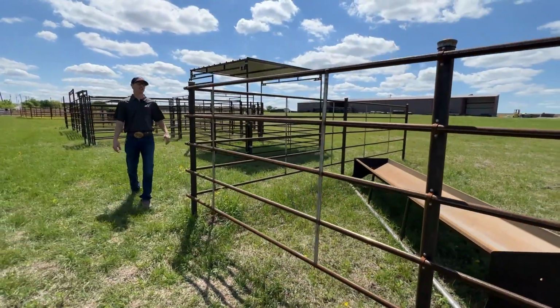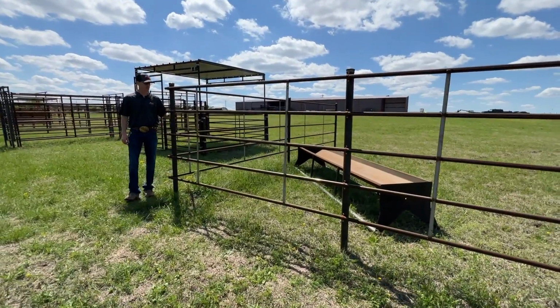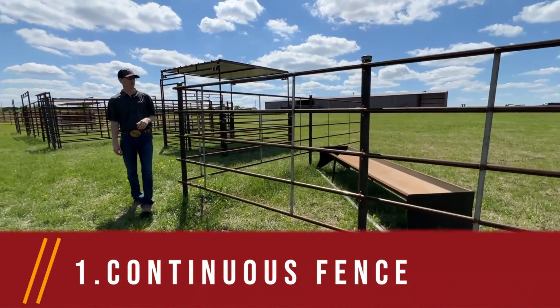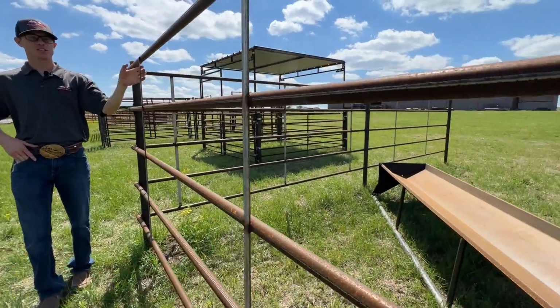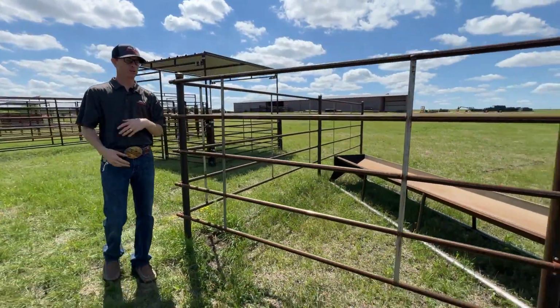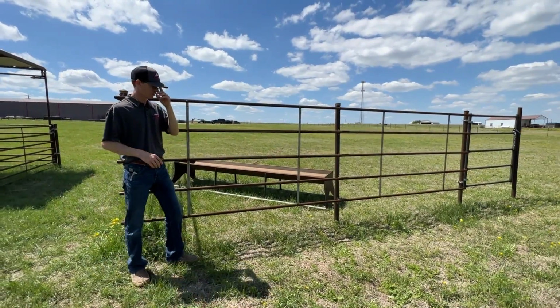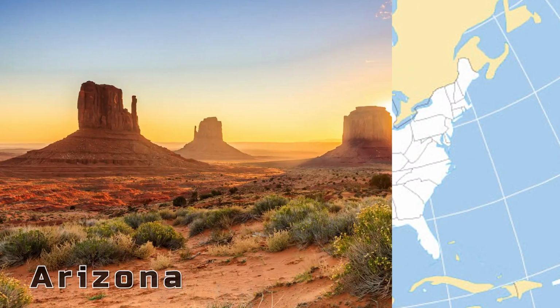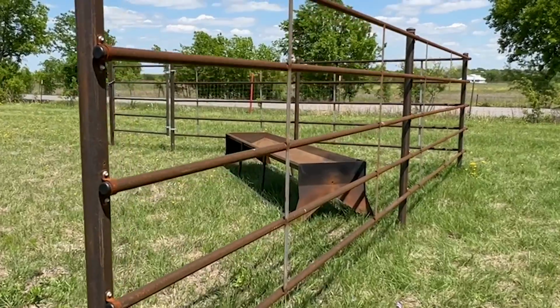Alright, well let's start this off with our very first product that we ever made here at Seven Peaks Fence and Barn. That's our continuous fence. Now how this all got started was we were actually out installing custom fence, barns, arenas, stalls, shade kits for all types of people throughout Arizona. We had a customer who reached out to us, bought some of this continuous fence, brought it in from out of state and had us install it.